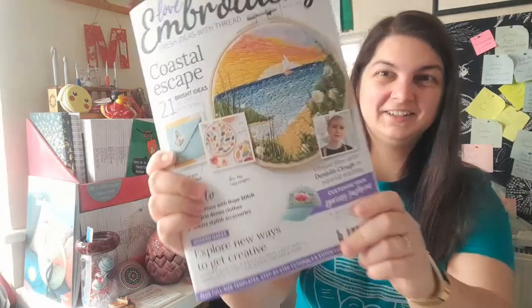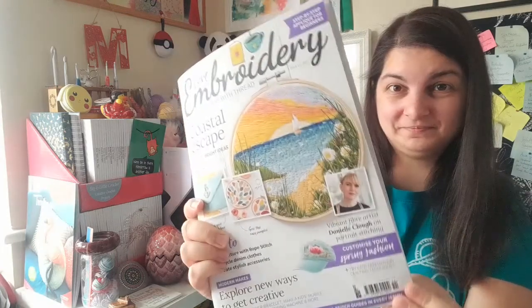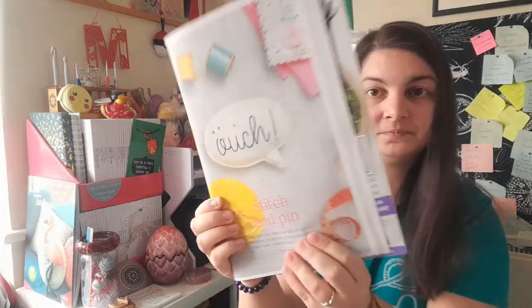Let me find the magazine. Okay, this month's magazine. This is Love Embroidery magazine, issue 11. It comes with templates in the back of the book for you to photocopy or cut out. This is by Claire Albans.